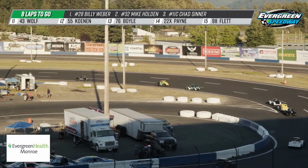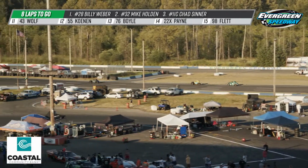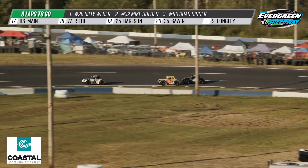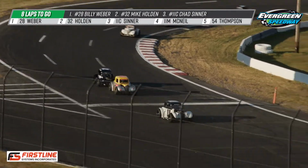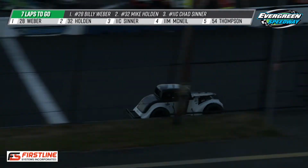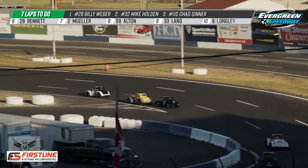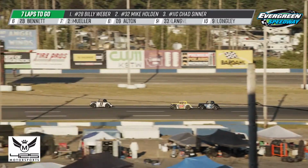And he's trying to work back up there, but right now it's all Billy Weber up front, opening up a little bit more of an advantage over the 32 of Mike Holden. Yeah, great job by the 28 of Billy Weber. And we see, like you said, Mike Holden in the 32 trying to keep that distance minimized as much as possible. Chad Center right behind the 32 as you see them continue to go back and forth for that second place spot. But Billy Weber just seems like he's pulling away with it just a little bit here.